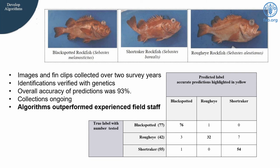So we're pushing it even further and starting to introduce non-controlled imagery to the algorithm to see how well it can respond to observers in the field using any camera they have to take an image of a species like this that is difficult to identify. And we shall see. That is an ongoing experiment.